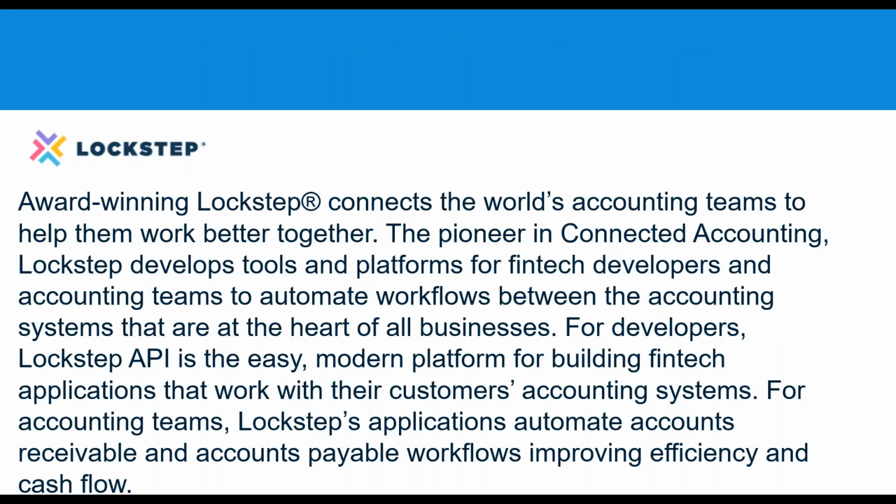And just a little bit about the companies. Lockstep is an award-winning accounts receivable automation software tool. It connects the world's accounting teams to help them better work together. They are a pioneer in connected accounting. They develop tools and platforms for fintech developers and accounting teams to automate workflows between accounting systems. Today we're talking about Sage 100, and as we all know, Sage 100 is the heart of our business. For developers, Lockstep API is the easy, modern platform for building fintech applications that work with customers' accounting systems like Sage 100. For accounting teams, Lockstep's applications automate accounts receivable and accounts payable workflows, improving efficiency and cash flow.